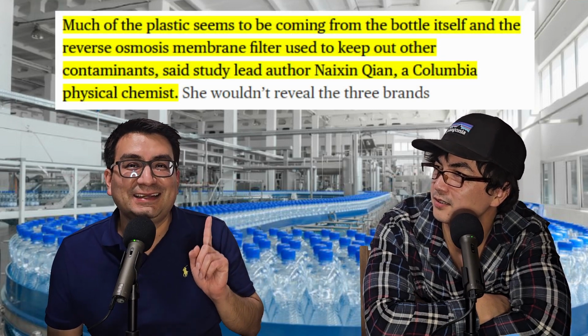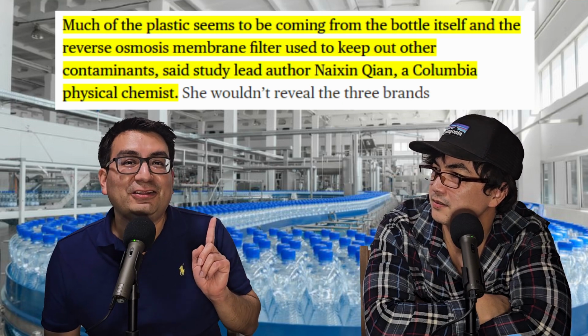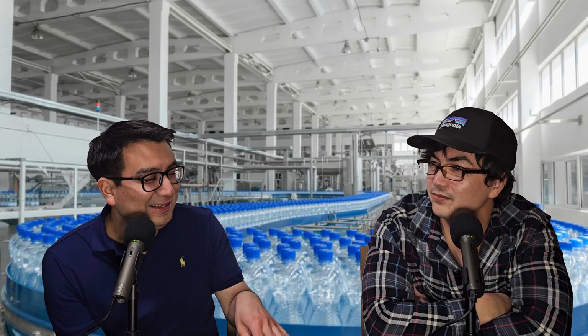Like I was mentioning, much of the plastic seems to be coming off the bottle itself, and the reverse osmosis membrane filter used to keep out other contaminants, said one of the researchers. So wait, the reverse osmosis membrane filter is adding microplastics to the water? Yeah, I'm going to put it right here. What in the world? It says much of the plastic seems to be coming from the bottle itself and the reverse osmosis membrane filter. Blowing my mind, because I know reverse osmosis gets a lot of other chemicals or byproducts out of the water, but then I guess it's adding plastics to the water now. I didn't know about that. It blows my mind how that's happening.